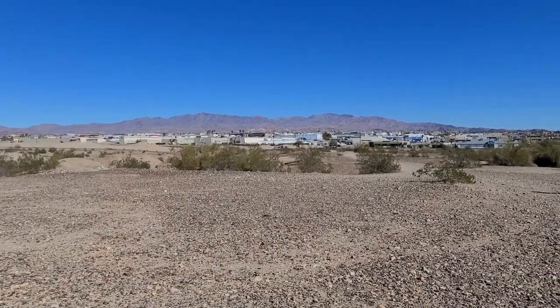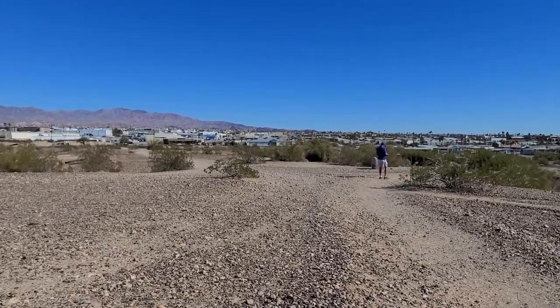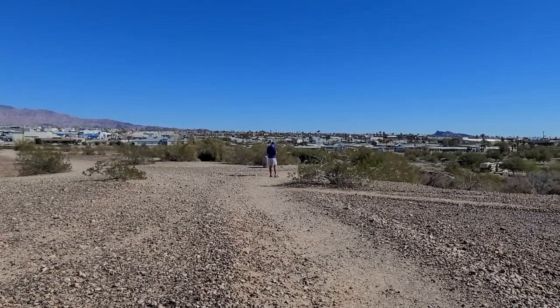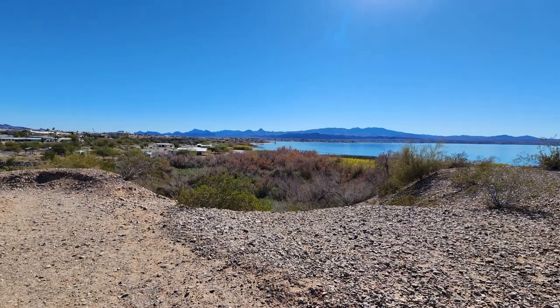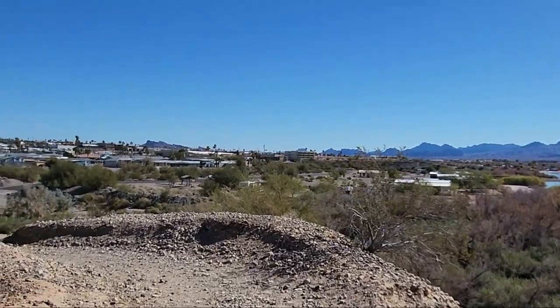So Lake Havasu State Park is right in the middle of the town of Lake Havasu City. And you can see the city real close right here in the background. The Mojave Sunset Trail is 1.5 miles one way and rated easy. As you walk along, you have some beautiful views of Lake Havasu.